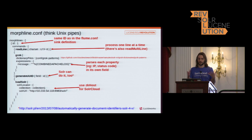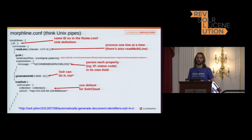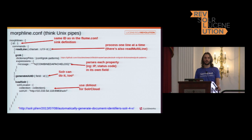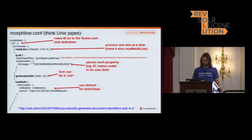You can think of Morphline as, in the Morphline configuration, you define a bunch of commands, and you can think of it as the logs going through Unix pipes. So in this case, I was reading one line of logs. I was processing it with Grok, which is a wrapper over regular expressions that can parse each bit of the log to its own field. Then I was generating unique IDs for Solr. You can do that in Solr too, but my Python script was generating IDs, so I thought I should compare apples to apples. And then finally, I was loading the data to Solr.